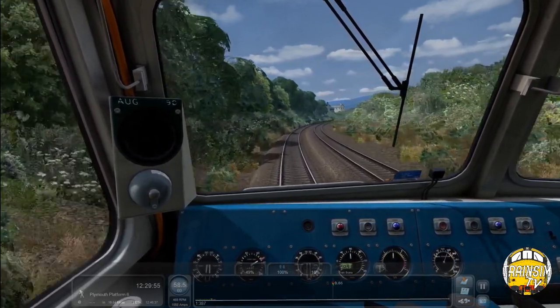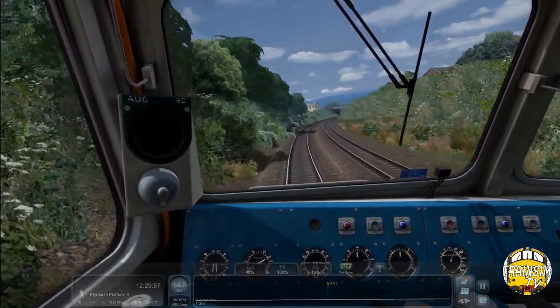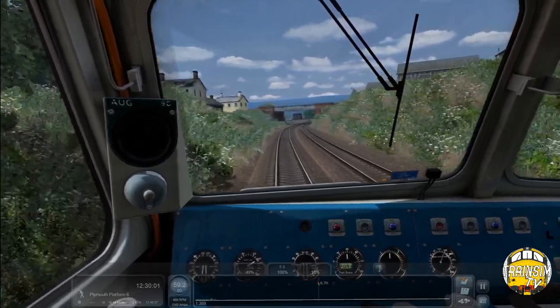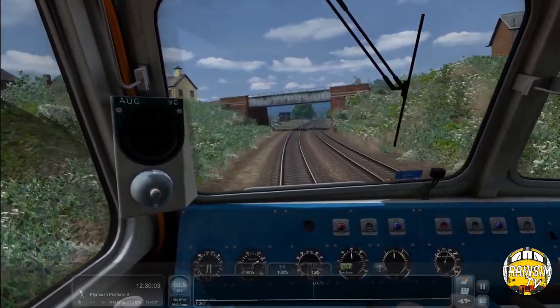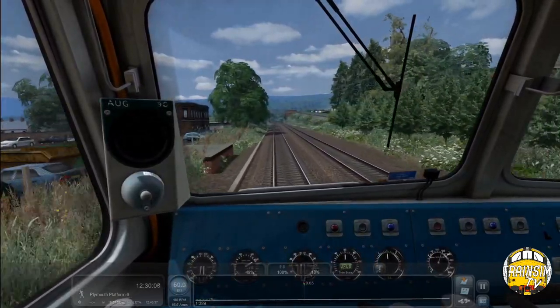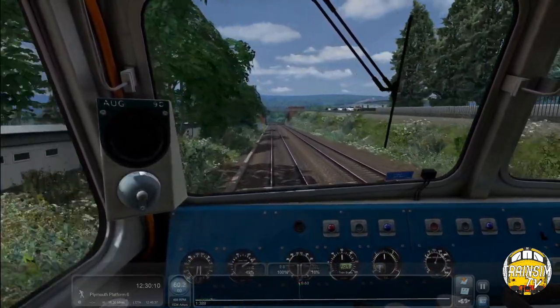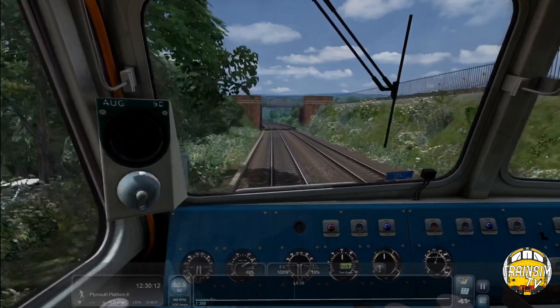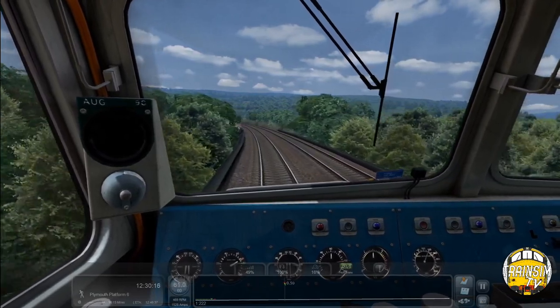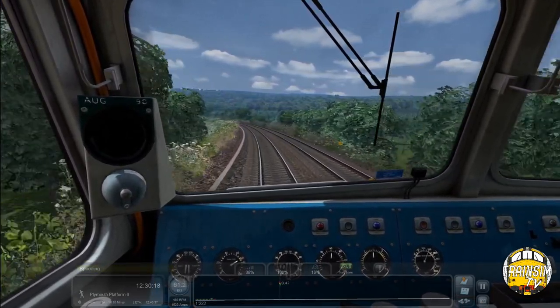So now we're just curving around through South Brent, and this is where the line to Kingsbridge used to go off, used to come in from the left here behind us, and this is where the station was. Quite a big station. Junction station. You can clearly see there in that cutting where it was. And as I said, we're now skirting down while you can see all the hills up on the top there.